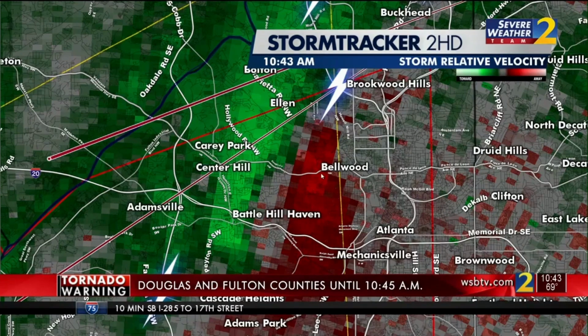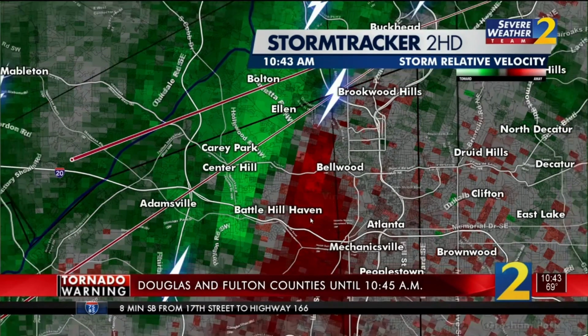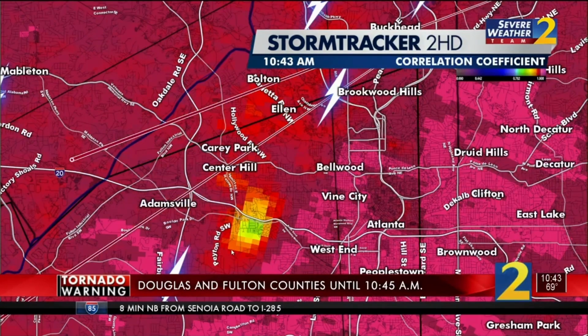So this is not a situation we like to see. This is a scary situation. I understand that. We want you to be safe, and we're going to get through this. But right now, we have this storm that is capable of producing a tornado moving right across some very populated areas. Let's see where we stand right now.